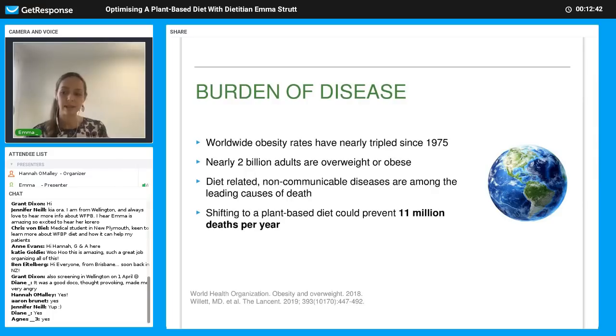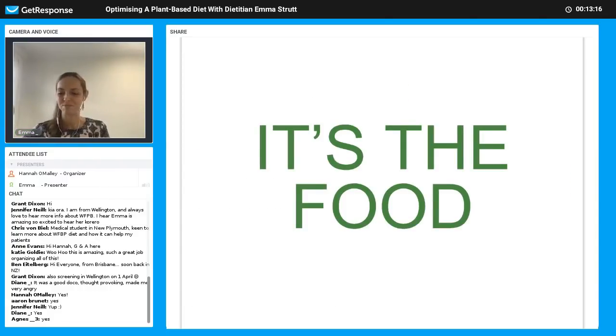Because for chronic diseases, mainstream medicine is not the ultimate answer. So there is no magic pill here. But the good news is that we're not powerless. There's actually quite a bit we can do to improve our own health outcomes. The recent EAT-Lancet report estimated that by shifting to more plant-based diets, we can actually prevent 11 million premature adult deaths each year. And I think that number would actually be higher if people applied the whole food plant-based diet principles. So it's the food.